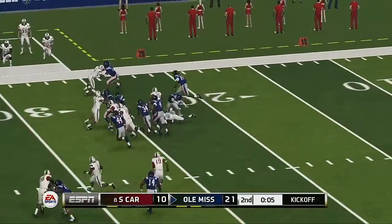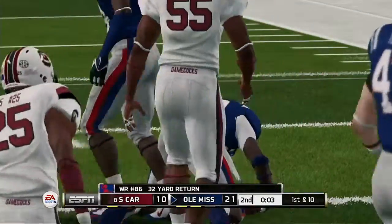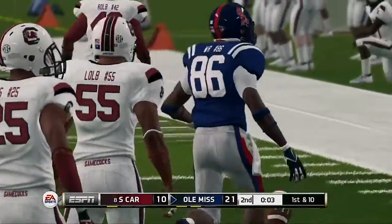He'll return it from the one. Tackle made at the 33-yard line. Nice play, baby. Nice play.